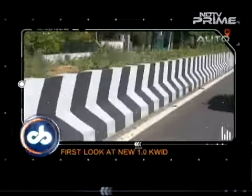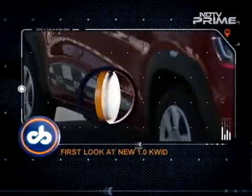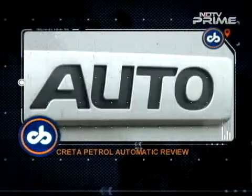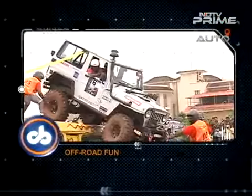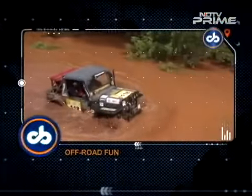Our first look at the 1 litre variant of the Renault Kwid. The automatic petrol Hyundai Creta is on the show. And we're bringing you some motorsport action from the Thar Fest, the Maruti Suzuki Dakshin Dare and the annual Rainforest Challenge.